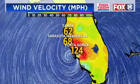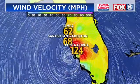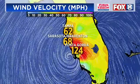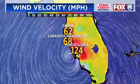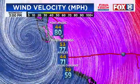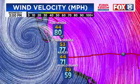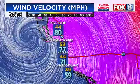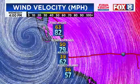So as it continues to move closer and closer, there's some other places that have gusts higher than that as well. Of course, this is where we have the sensor, but it's just really being pummeled into that western portion of Florida there. All right, this is the wind velocity futurecast. And so let's just drag it here in time for a few minutes. That bottom number are the wind gusts, and the top number is the wind speed.